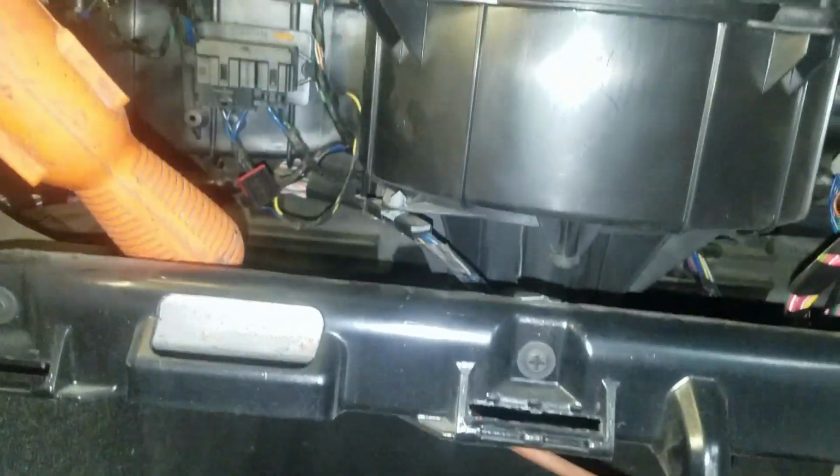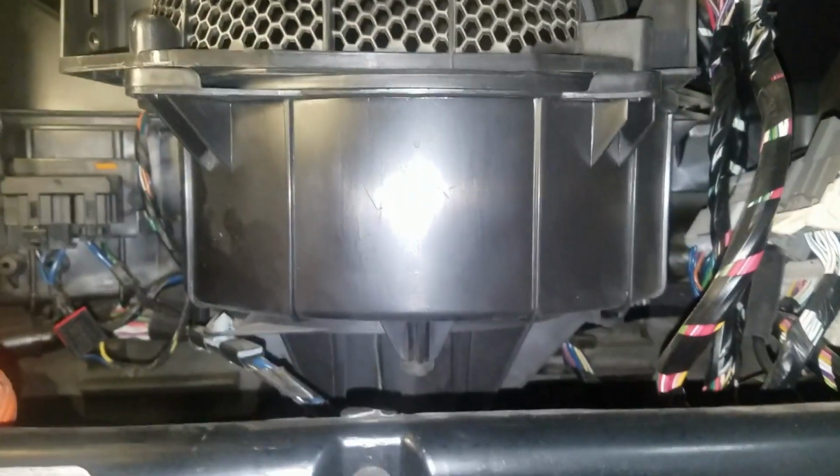And of course, what I read online, you can replace this box and this whole thing, but from my understanding, you almost have to replace the whole thing, and it's like $200.